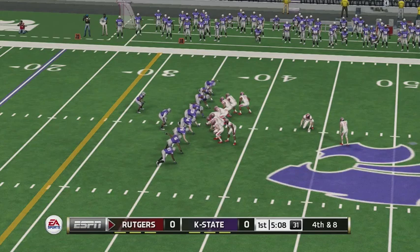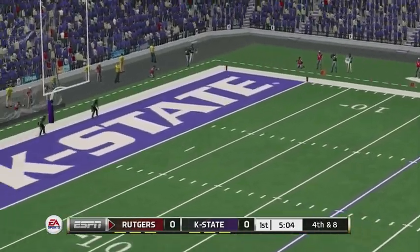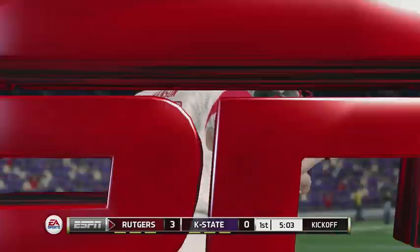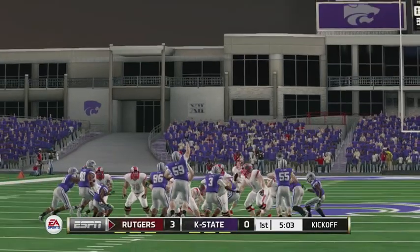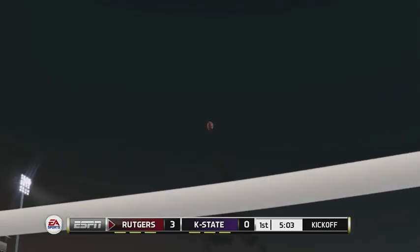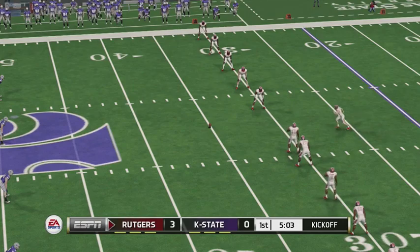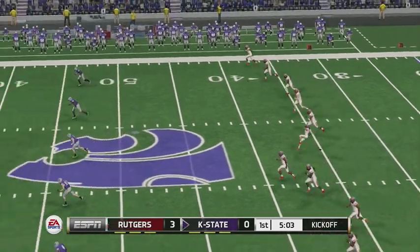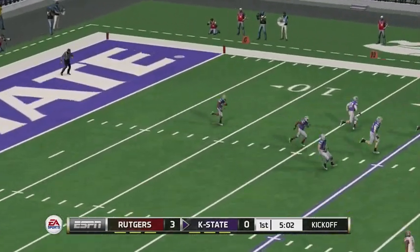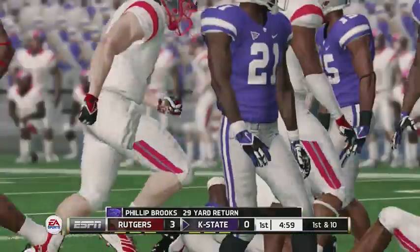Rutgers is looking to go up by 3. It has the distance, and he just drilled it from long range. Kicker looks like he's ready to kick this one off. He really got a hold of that kick. He's to the 20. And he's taken down at the 29.